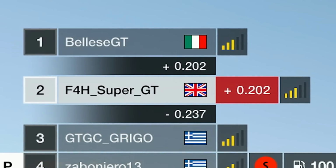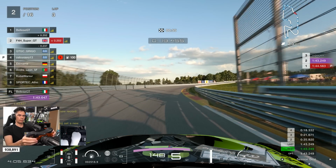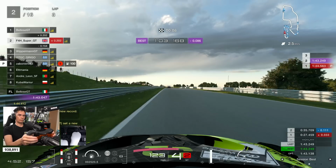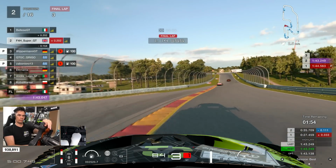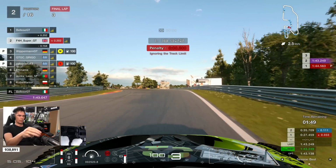Italian goes 0.2 faster. So I knew that I was in a decent position here, had to find another couple of tenths, which I kind of was doing. I was a tenth up on the faster lap before this moment ruined the session and ended any hopes of pole position. In the end I had to settle for second.